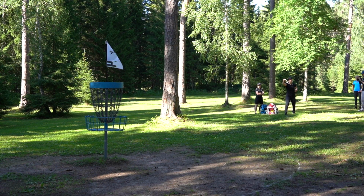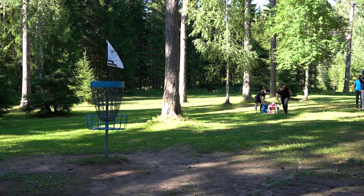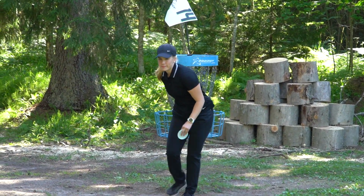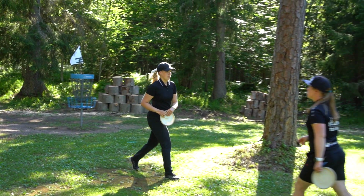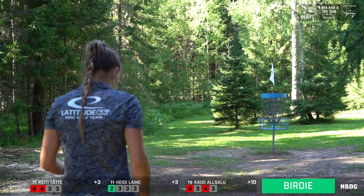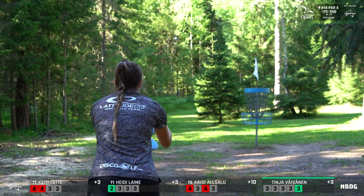Come on! Running it back for Tinja. What a putt! And for the moment, she has tied things up. Huge birdie. She is 3 under for the round. Some of the best golf that we've seen throughout the event.